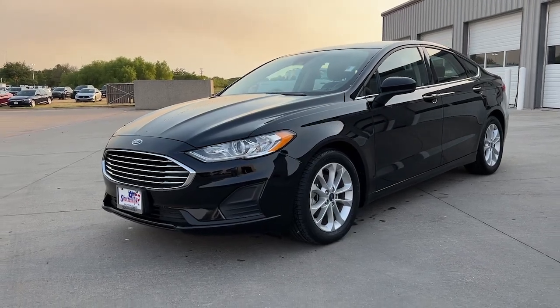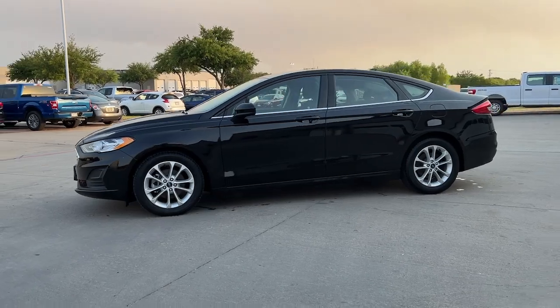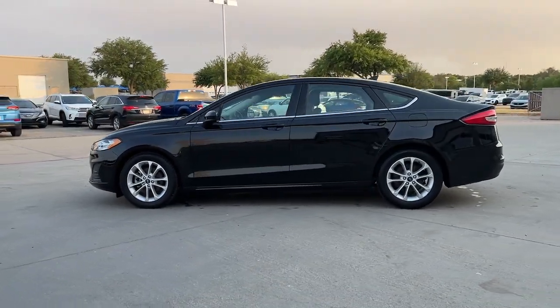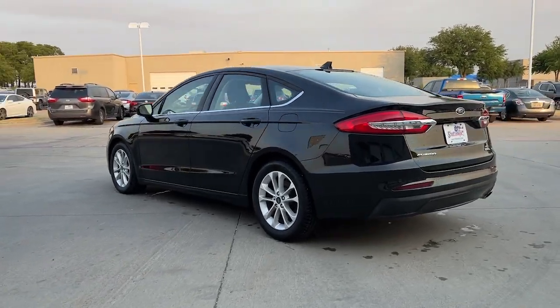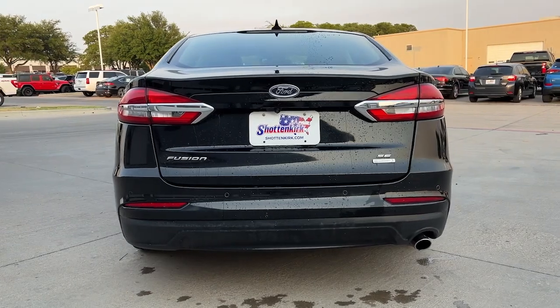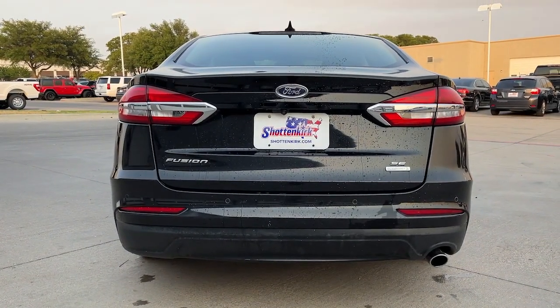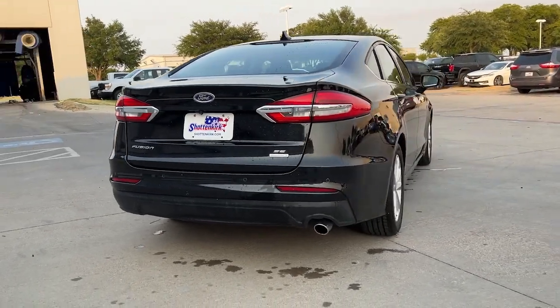Hop into the 2019 Ford Fusion. This vehicle still has fewer than 25,000 miles on the clock, so it won't last long. Here's a stunning Ford Fusion, the sleek midsize four-door that rolls sleek looks, smart tech, and luxurious amenities into a sporty package. It infuses every drive with style and confidence.